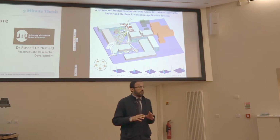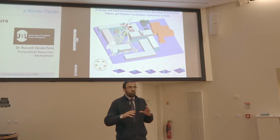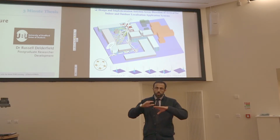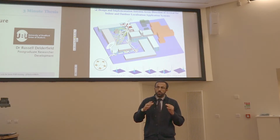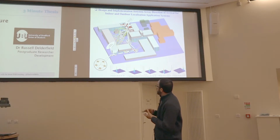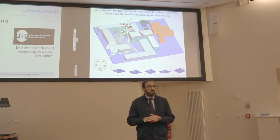After that, the third stage is to combine the antenna with the direction of arrival algorithms and put it on the top of a vehicle for tracking application. And in order to evaluate and test our system, part of the Bradford University campus is modeled, including the Durham building and the Arterial building.